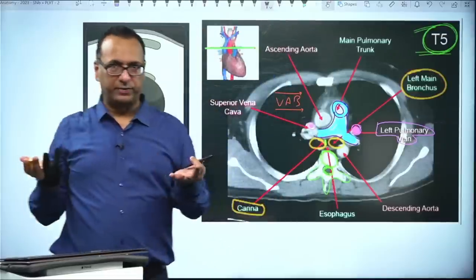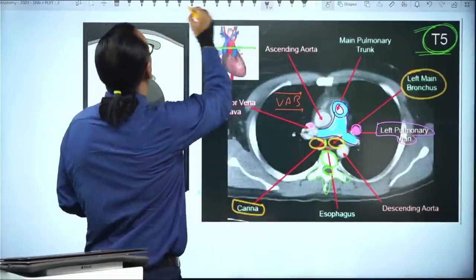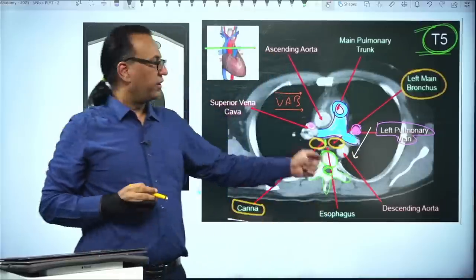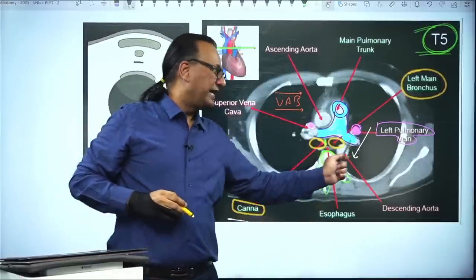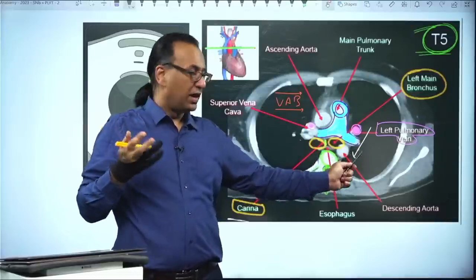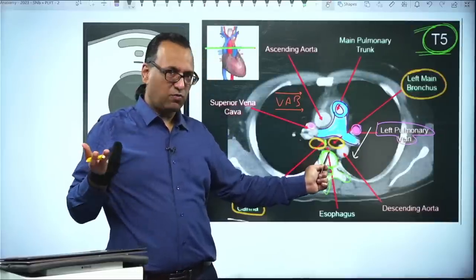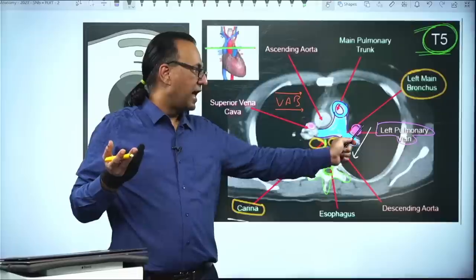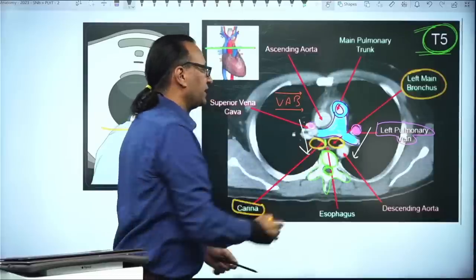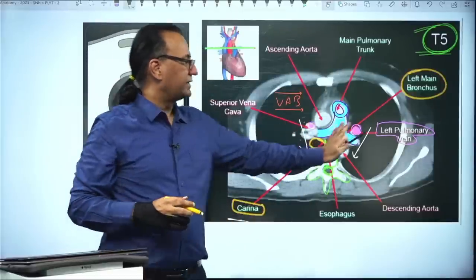My point was simple: what is the arrangement of structures anterior to posterior? We already told, VAB. Why is the vein most anterior? Thin wall. What is the artery in the middle? Thick wall. And what about the bronchus? Thickest wall. So VAB, anterior to posterior. This is the right lung hilum, that is the left lung hilum.